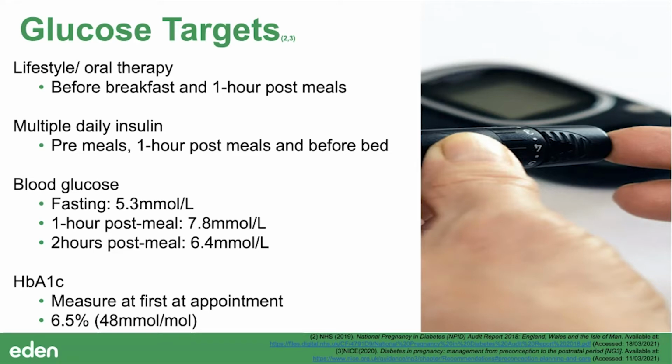During pregnancy, women with diabetes need to be aware of the required daily glucose tests and test targets. If undertaking dietary and lifestyle intervention or taking oral glucose lowering therapy, then glucose levels should be monitored 4 times a day before breakfast and 1 hour after meals. If on multiple daily insulin injections, glucose monitoring should occur 7 times daily before meals, 1 hour after meals, and before bed. In relation to target glucose levels, NICE recommends that women with diabetes during pregnancy should aim for a fasting glucose level of 5.3, a 1 hour post-meal glucose target of 7.8, or a 2 hour post-meal glucose target of 6.4 if the 1 hour glucose target is not met.